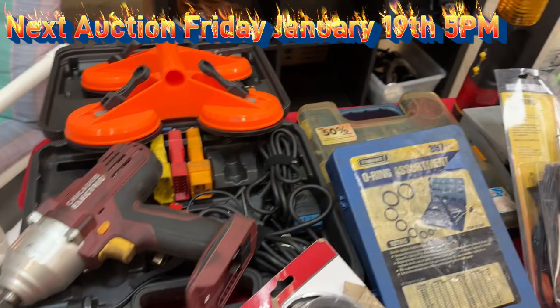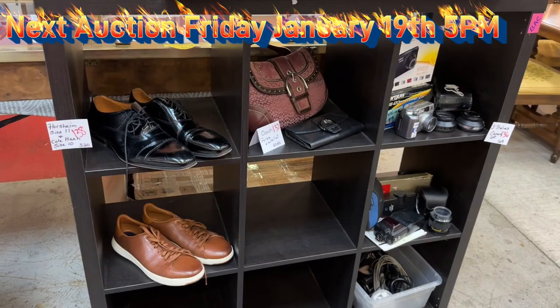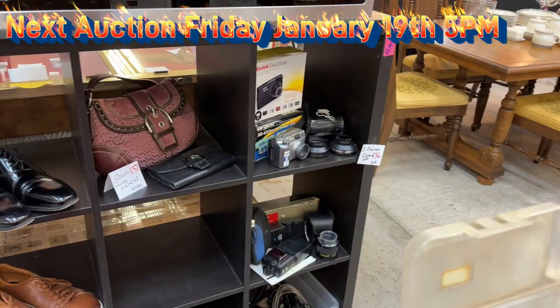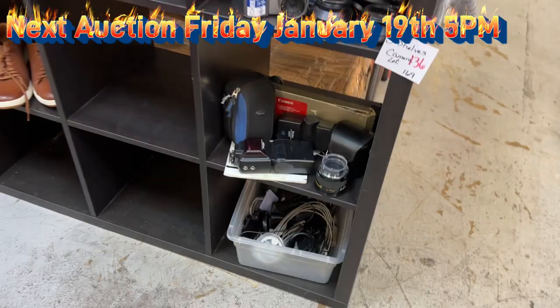And we're going to bring you on over here. We have brand new with the box microwave, above the stove microwave. We have floor shine shoes in size 11 and 10, purse and wallet, coach. We have all kinds of really cool. Wow, check out all this camera stuff. Pay attention here, guys. Lots and lots, a whole lot of camera stuff. How cool is that? All right, we're going to walk you on down here.